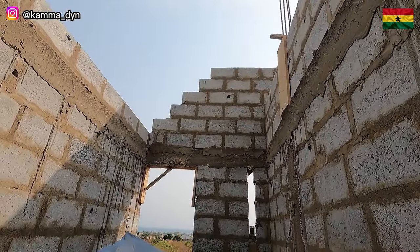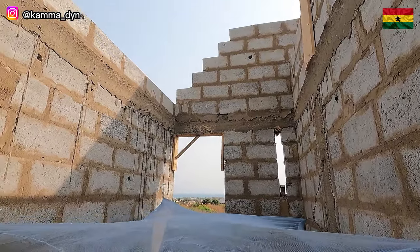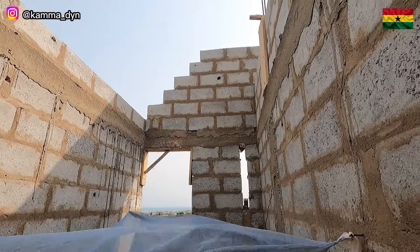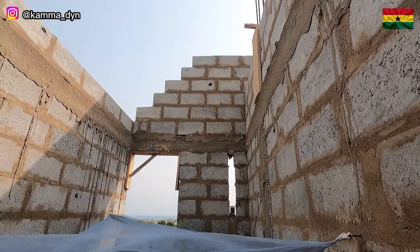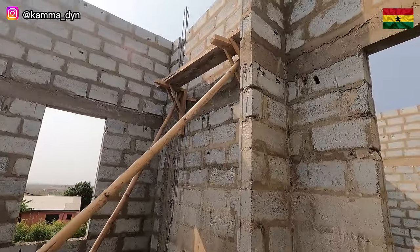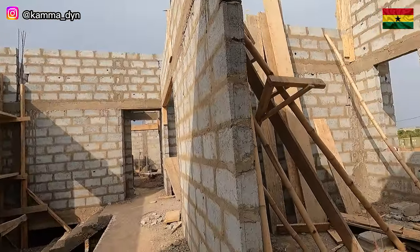We are doing the parapet wall right now. When we are done with all this, we will do the roofing and gradually we'll be finishing this whole building.